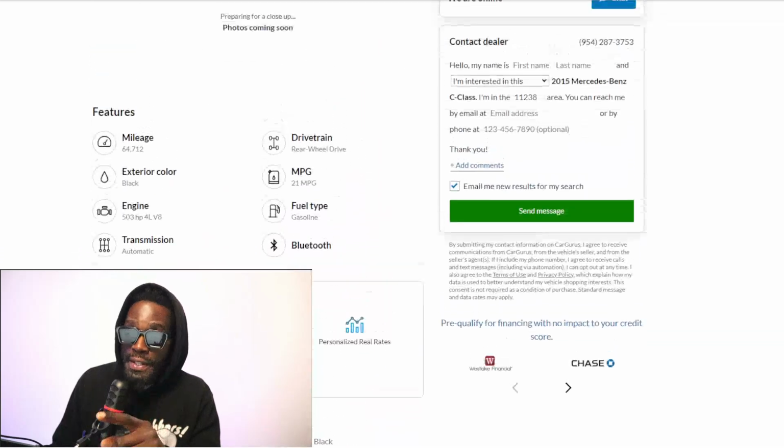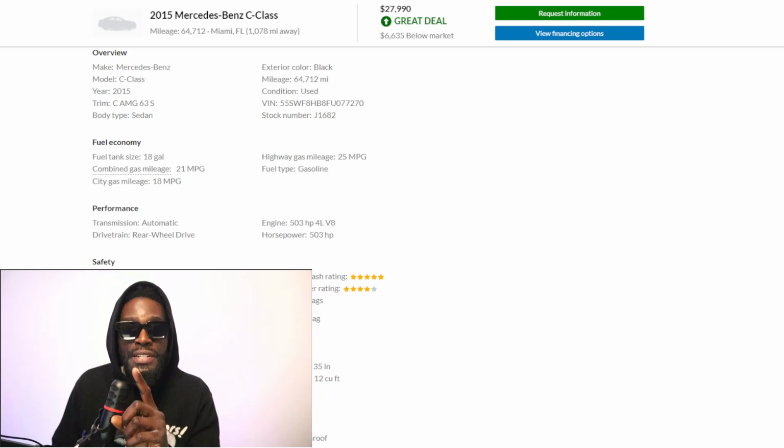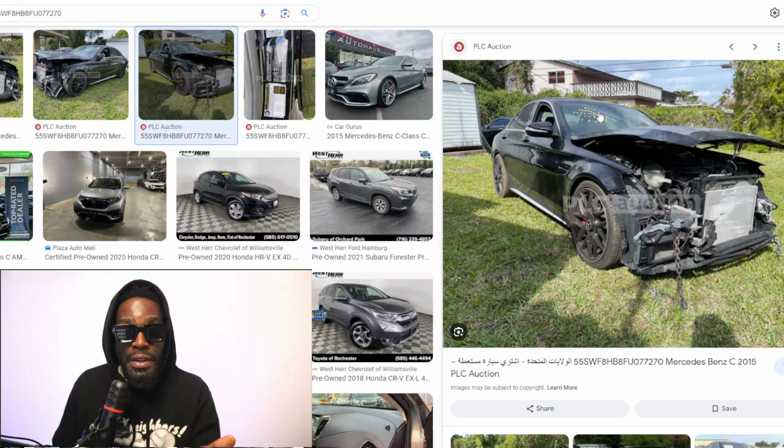Now, here's the thing. I go get the VIN number. Now, you go take that VIN number, that 556, which I already did, and let's go to the second screen. We put that in under Google Images, and let's see what comes up. Bang. A crashed C63 with the same matching VIN number.